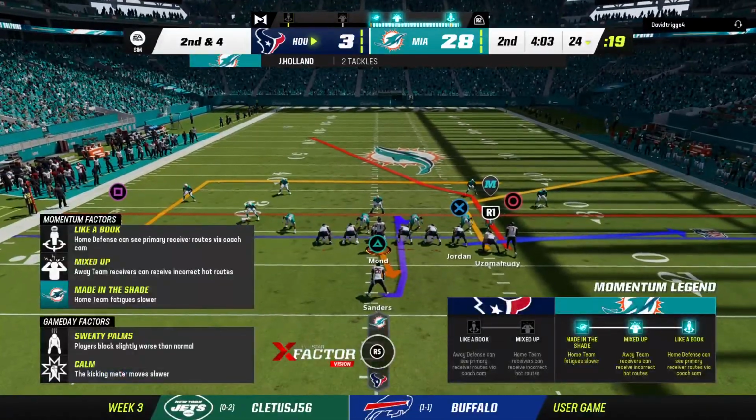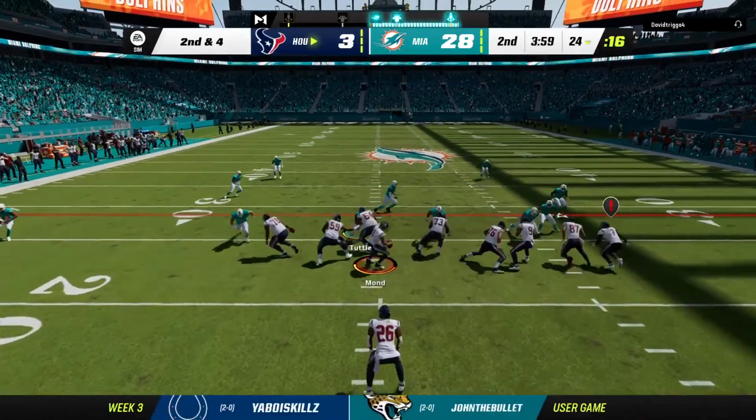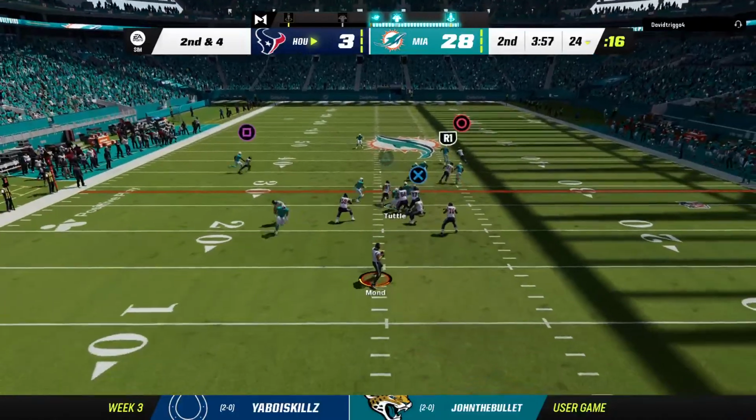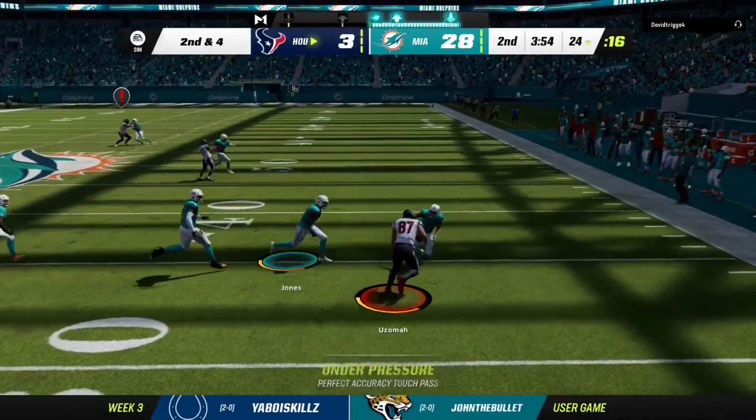When you start a drive from that deep in your own territory, the goal is a minimum of at least 2 first downs, because even if you have to punt then, you change the field position, right? You flip the field a little bit. They didn't get that done.